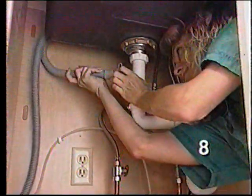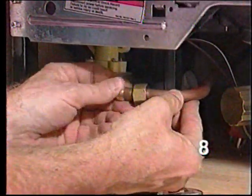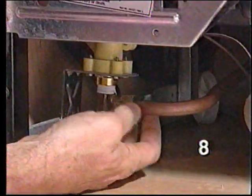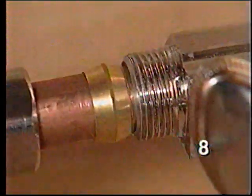A hose clamp secures the end to the tailpiece. The dishwasher supply line usually attaches to the unit with a compression fitting, and the other end of that line goes into the hot water shutoff valve with another compression fitting to wrap up the dishwasher installation.